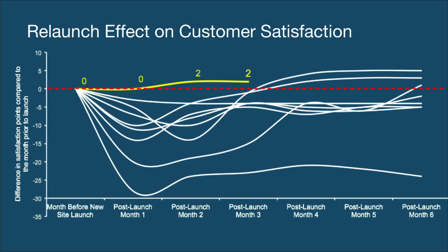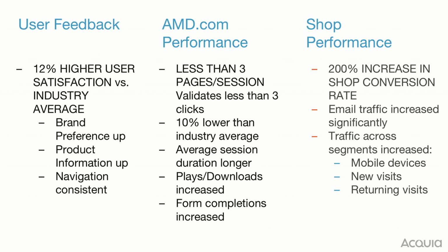So this is what would be typical, and we fully expected to see a dip in our CSAT, our customer satisfaction, when we launched. And this is how we performed against industry average. So we were very, very pleased about that. So a few of the details.